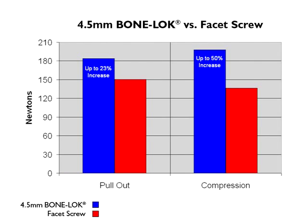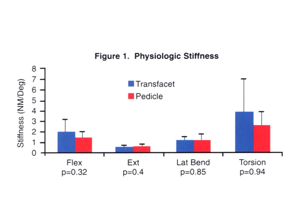Interventional Spine has completed extensive biomechanical testing for the bone lock implants. As compared to a conventional facet screw, the bone lock implant is 23% more resistant to pullout and offers up to 50% more compression. As compared to a conventional pedicle screw construct, the bone lock technology demonstrated statistically similar stiffness for a single-level fusion and statistically similar anterior column load for each direction of testing.